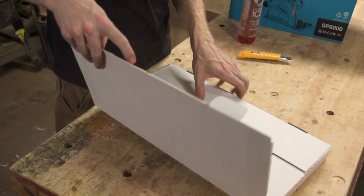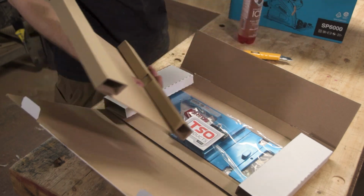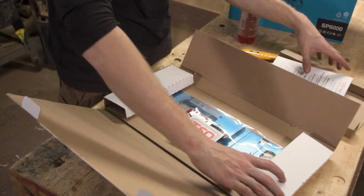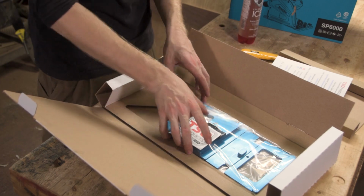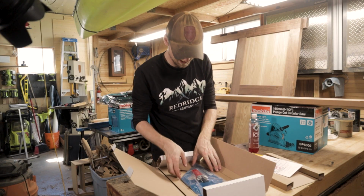Oh. All right, nothing like making packaging easy to damage so you can't return things. Wow, fancy. Free sticker. That's always exciting.